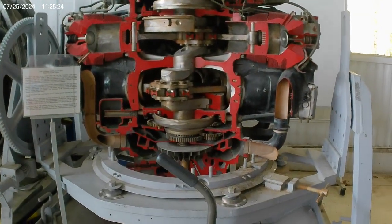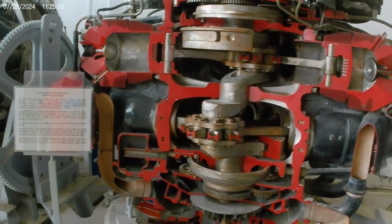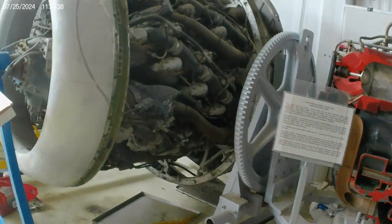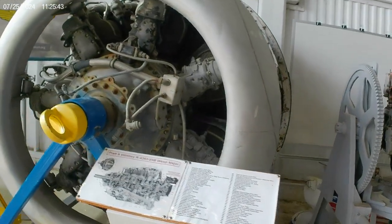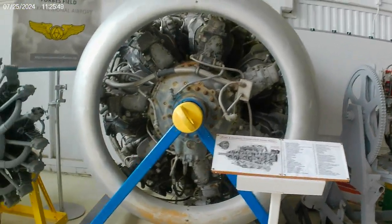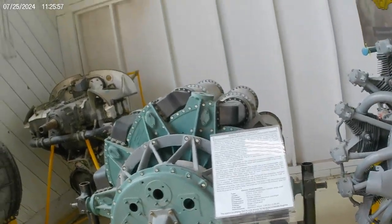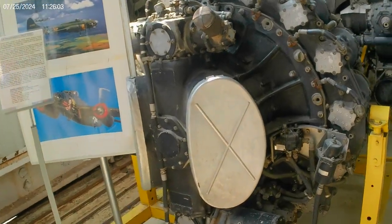Now this is a Pratt & Whitney R-2800 double WASP radial air-cooled engine. Ooh, doggies. Wow.